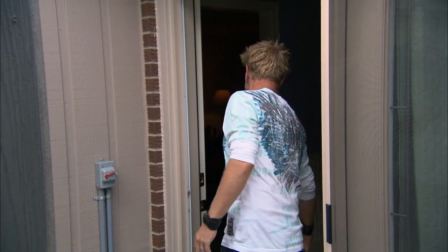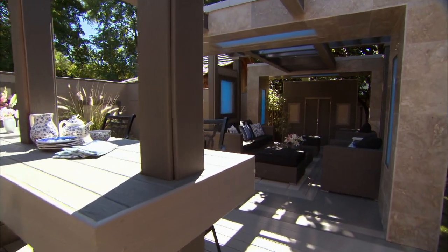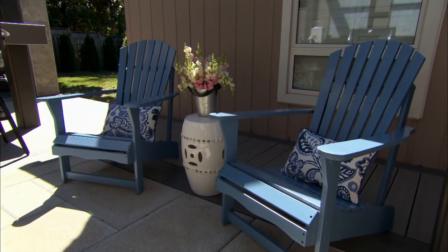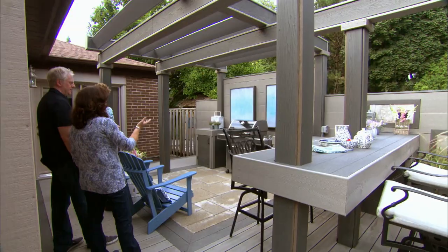All right, you two. Tell me if you recognize your backyard now. Whose backyard am I in? Oh my gosh, this is just absolutely amazing. Wow. Oh, yeah. I love the chairs. Isn't that great? Yes, the chairs are absolutely beautiful. And you've got a barbecue area that I think is a little bit more attractive than before. Absolutely, and I love the screens behind the barbecue. Isn't that amazing?